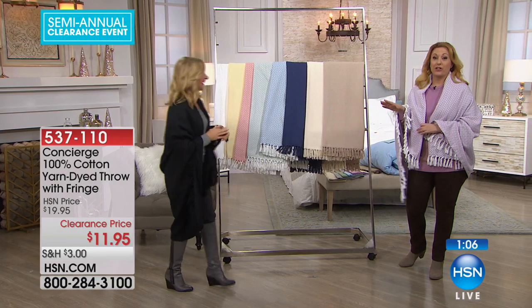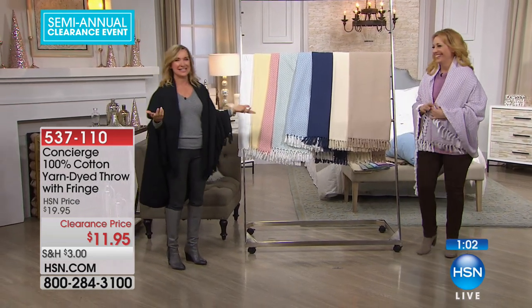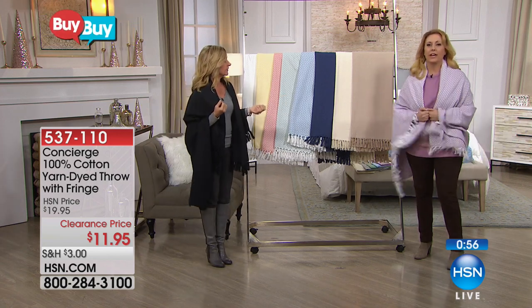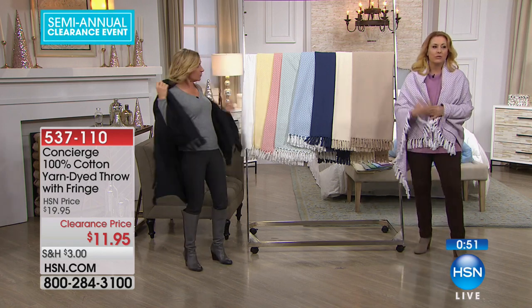I look very much like a sofa. No, but that's the way I use these. When you have a throw like this, you use it. Yeah. You wrap up in it. You put it over you, and then you get up, you walk around the house, and it's still around you. Exactly. But this is 100% cotton. It's so soft. It's great, too.